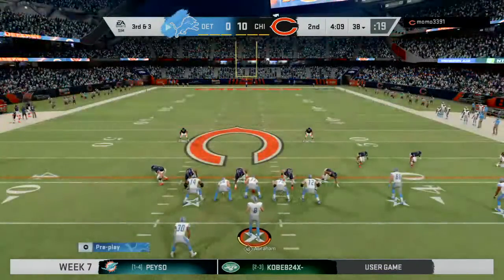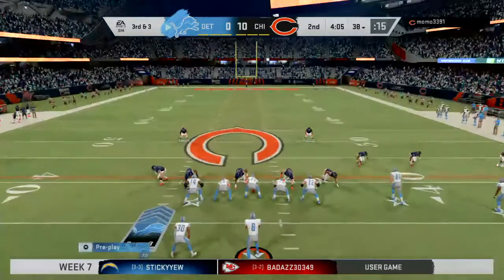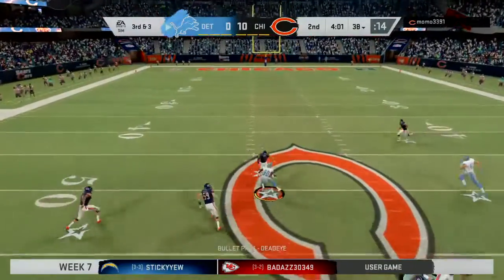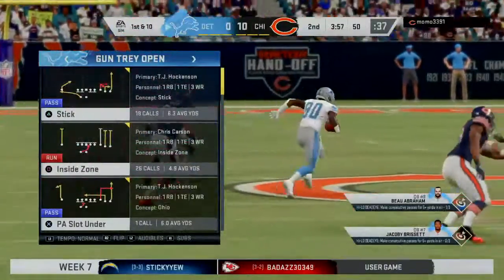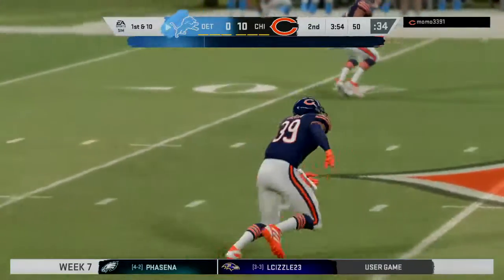Bound to lose 1. From the gun on 3rd down. Abraham. Open man has got it. It's complete. And he'll be stopped right at midfield. He'll get a dozen there, and the Lions have a 1st down.